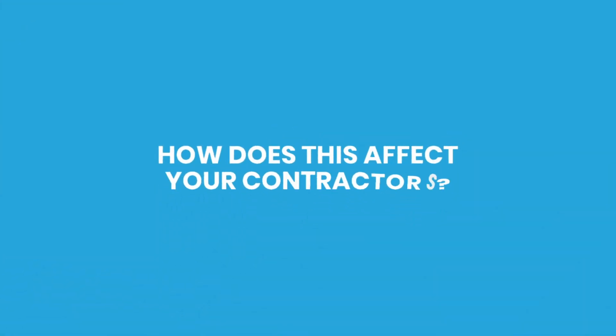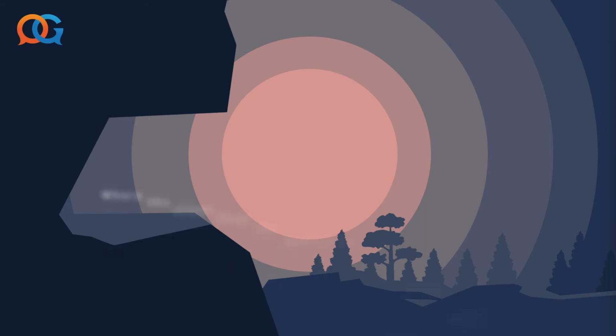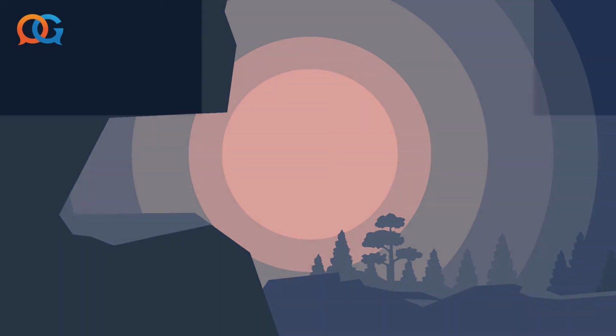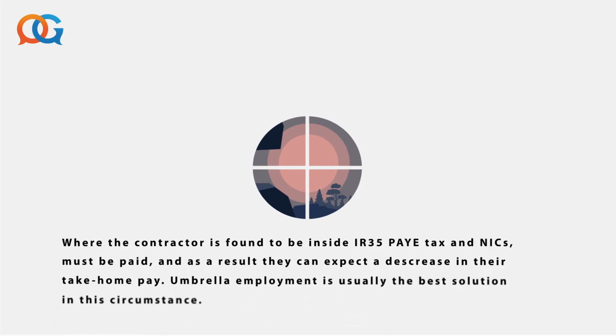How does this affect your contractors? Where the client finds the contractor to be outside IR35, it's business as usual, and then you can continue to make gross payments to the contractor's limited company. Where the contractor is found to be inside IR35, PAYE tax and NICs must be paid, and as a result they can expect a decrease in their take-home pay. Umbrella employment is usually the best solution in this circumstance.